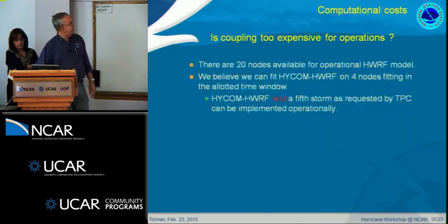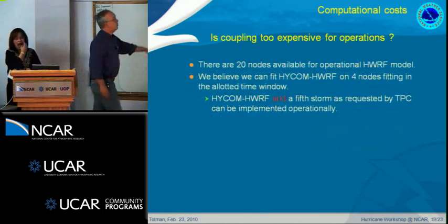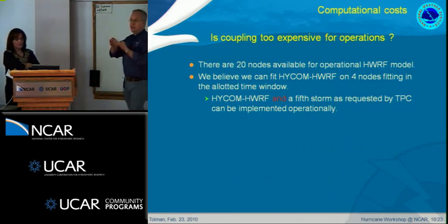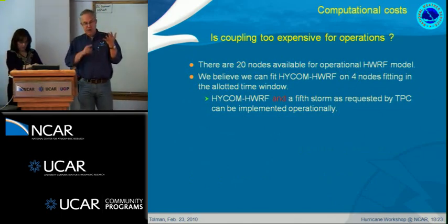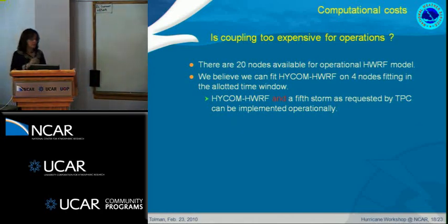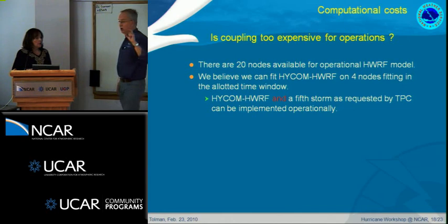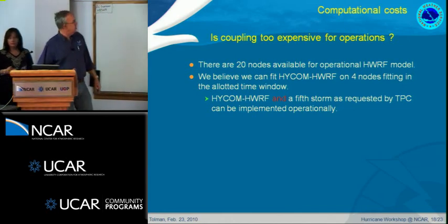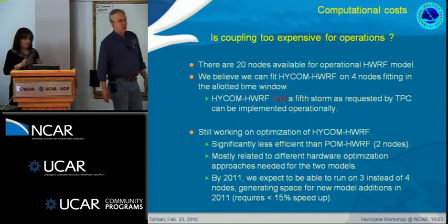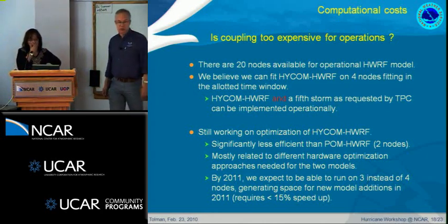You have to be able to run it in real time. We have 20 nodes available for the operational H-Wharf model. We want to go from 4 to 5, and hopefully adding Hycom. We know that we can run H4 of Hycom. We are confident that we can run it on 4 nodes. So in the present operational resources, we can run this model within the resources that we have.